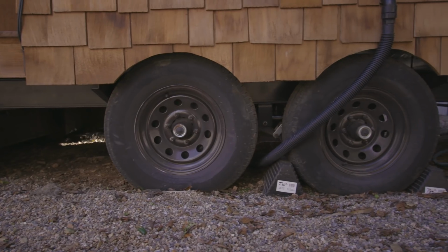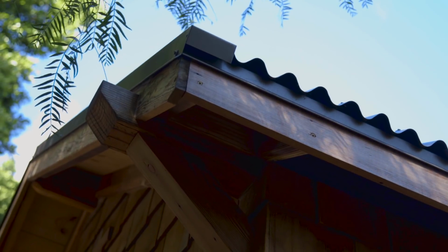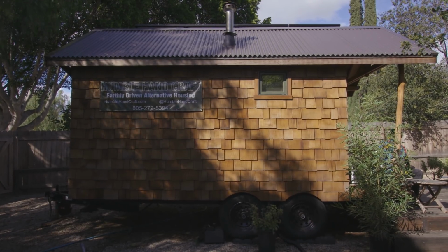Do you mind defining what a tiny home is? Tiny home to me is something that you can move. I'd say probably you're under 500 square feet. People can actually own their space, take it where they want at a much more affordable price.